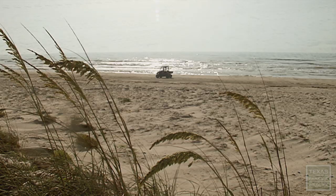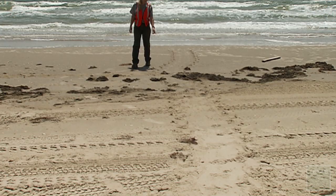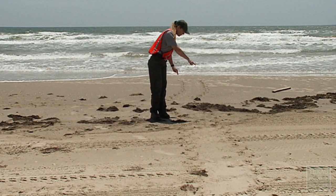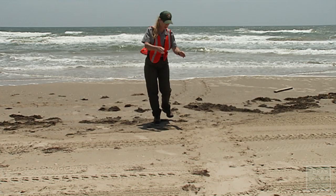This is the track left in the sand by the nesting female. This is what we're looking for when we're patrolling. As you can see, it's about 1.5 to 2 feet wide, and there's scuff marks from the flippers and little divots in the sand that are made from the nails on the flippers as the turtle crawls up the beach or back down into the water.